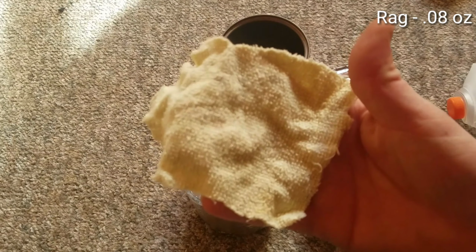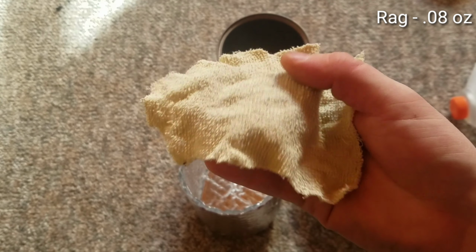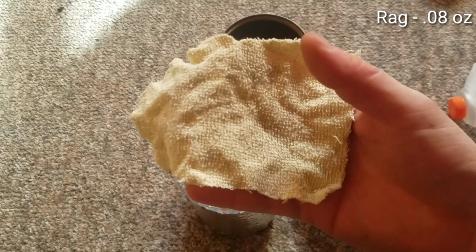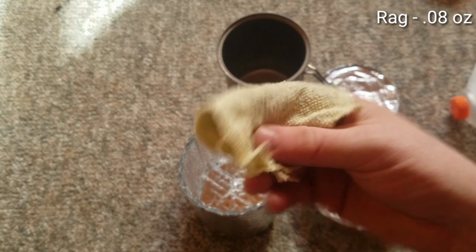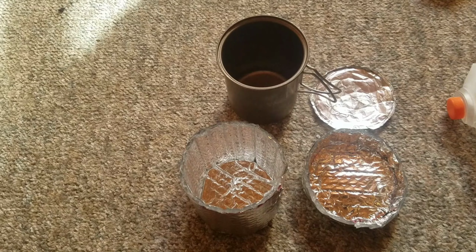And then just to wrap up the stove and anything else that might scratch up my pot while I'm hiking, is just a little scrap piece of rag. And then obviously this will double as something to clean out any stains in my pot. And I think that's it.